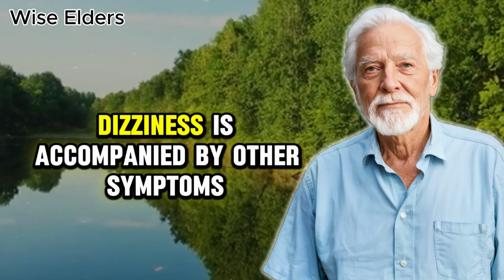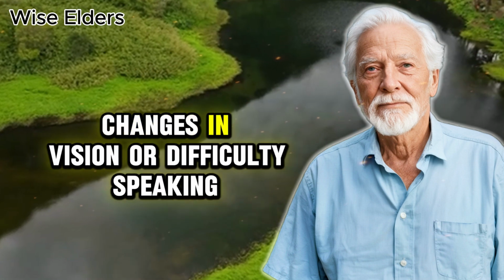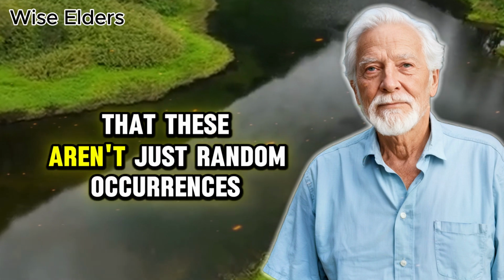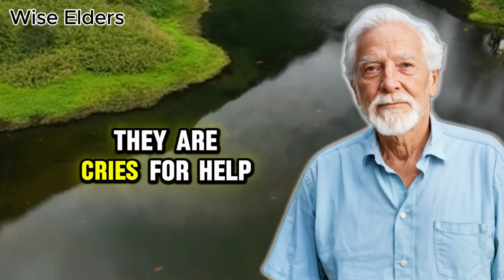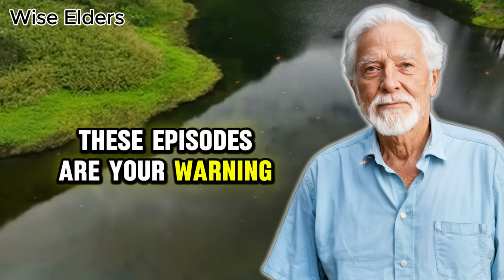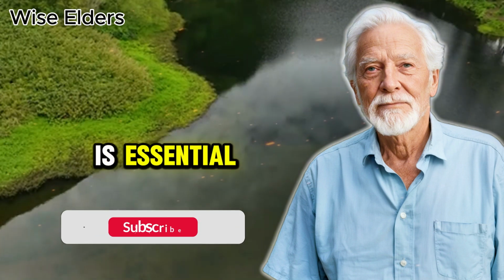If this sudden dizziness is accompanied by other symptoms, such as numbness, changes in vision, or difficulty speaking, it's vital to understand that these aren't just random occurrences. They are cries for help from your body and brain. These episodes are your warning, a signal that something is wrong and that immediate medical attention is essential.